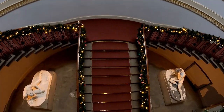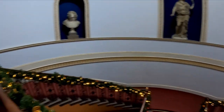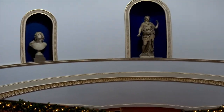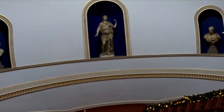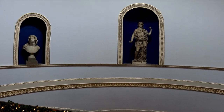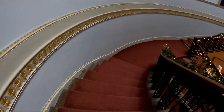A good place to see these statues, they're unique. This one's Herculaneum. The ruins of Herculaneum, that's Pompeii, you know. Yeah. The volcano erupted.